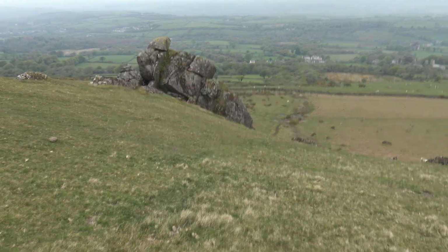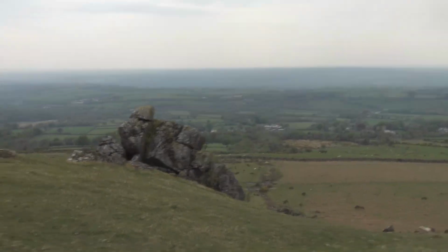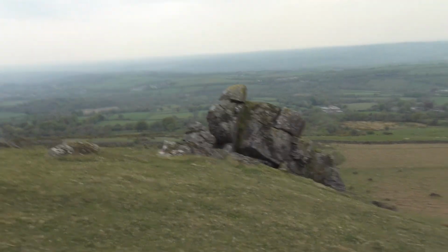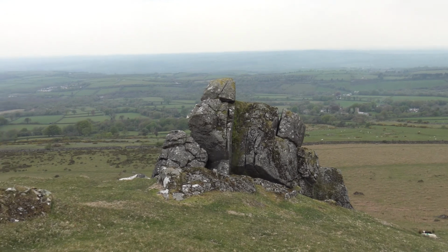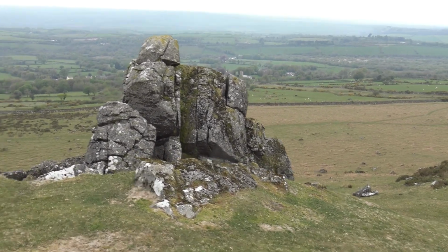Ooh, a little bit of quite a steep bit there. Going too close to that, I'm going to roll down the hill. Roly-poly all the way down. Oh, there's sheep managing it, right? Sure-footed sheep down there. That's a gnarly looking one. The 5th outcrop of rock.